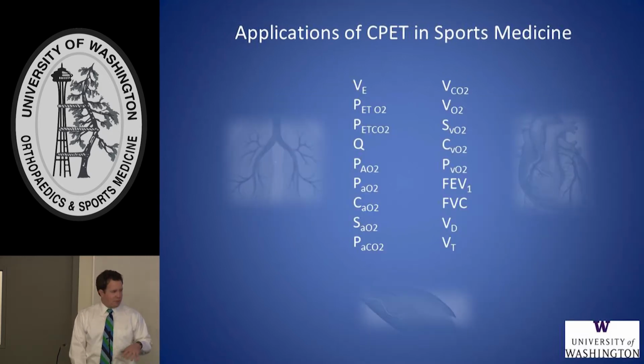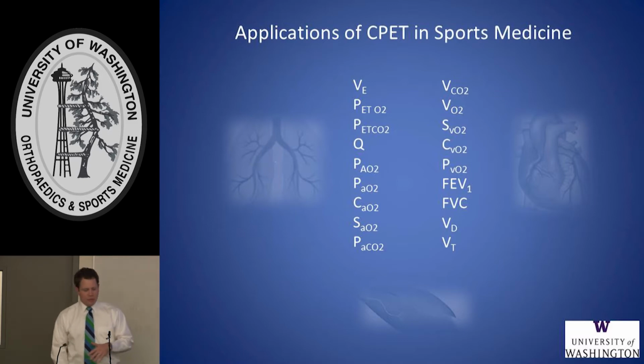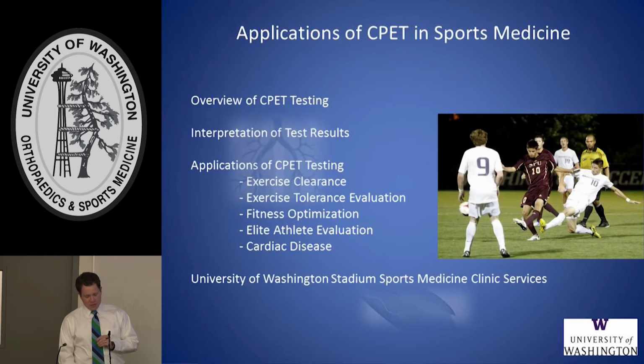So there's a ton of parameters that get measured as we do cardiopulmonary exercise testing. These are just a very small fraction of those, but a lot of them have to do with partial pressures of gases and volumes of the lungs and that kind of stuff. Again, I'm not going to get into this too much because it's complex and confusing. I think it's not exactly what we think about and talk about in our setting as sports medicine physicians. But I think it's important to realize how complicated and complex the system is, and to know that there are all these parameters that we can measure and talk about.